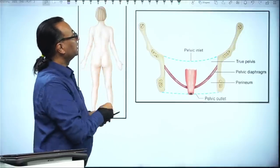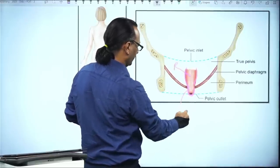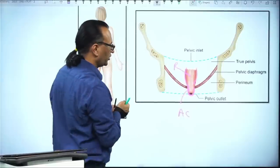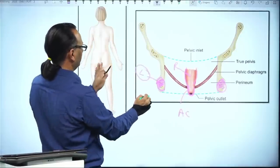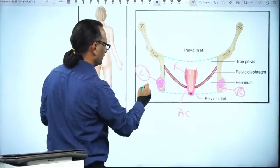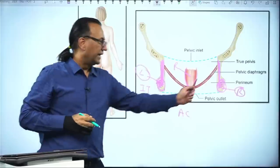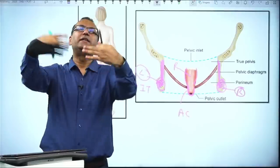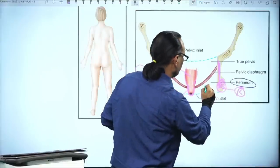When you look from posterior, you can mention that this is the rectum and this is the anal canal. And you can see the ischium part of the hip bone. This is the ischial tuberosity on either side, left and right. Simple. Ischiorectal fossa. The perineum will be more anterior, the ischiorectal fossa will be more posterior. So instead of writing perineum here, you can write ischiorectal fossa.